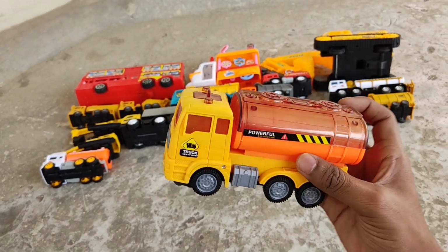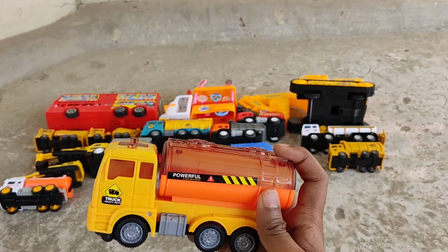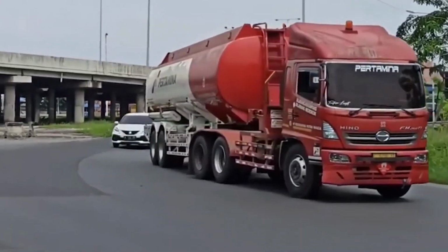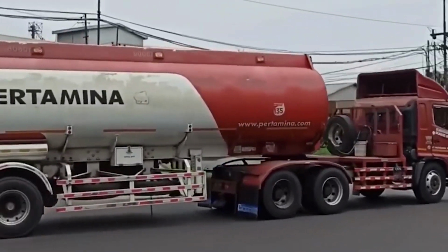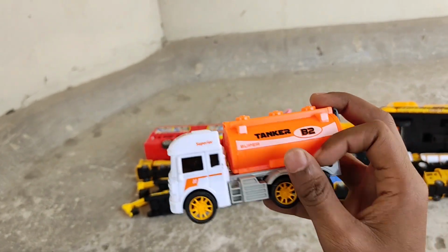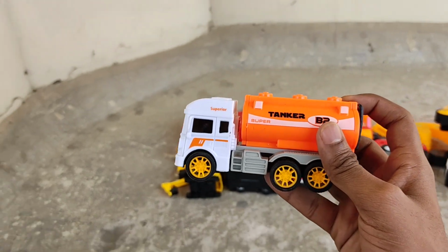Truck. Wow, yellow and orange, shiny orange canister, full truck. Hey, a water tanker truck. Wow, super V2 water tanker truck. Whoa.